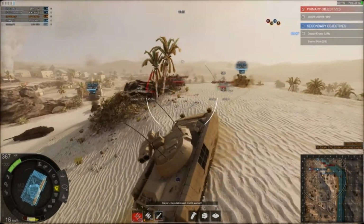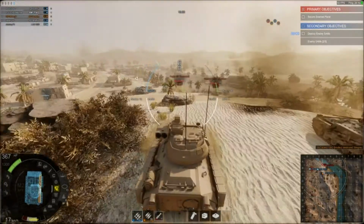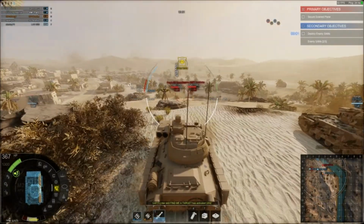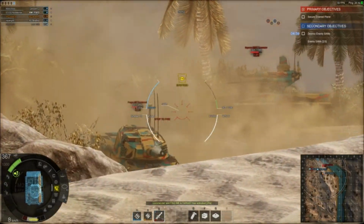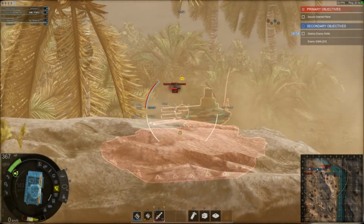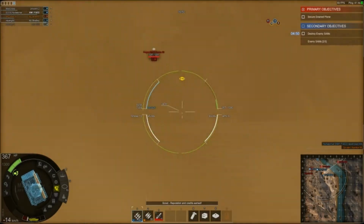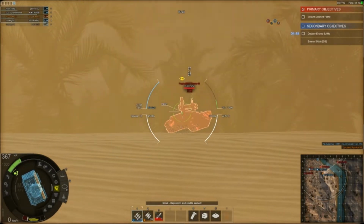It's kind of a massive target though. I mean, everything can pen you and everything can hit you because it's huge. Gun depression isn't the best either. So we have to use some rockets, I think, for this. Side of the Terminator. Where did that rocket even go? Top of the Terminator. Where did that rocket even go? It's a weird trim of rockets on this game.